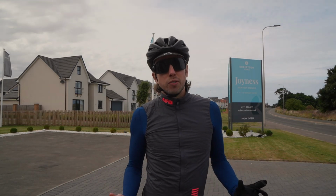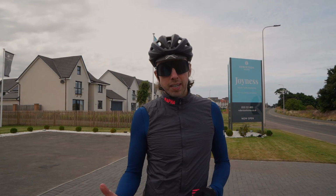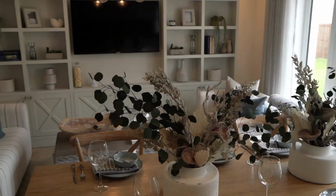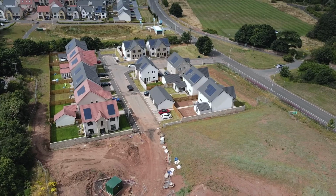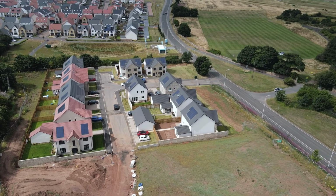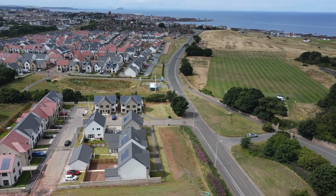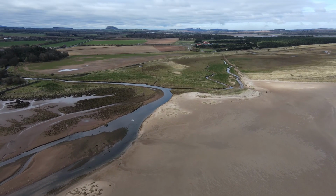So why would you want to move to a Robertson home in Dunbar? Well, you've probably seen the houses, and I think we can all agree that they are really lovely, so that gets a big tick. But location is really important, and I've not been to Dunbar before, so I'm going to take my bike and go for a short ride around the town and the local areas to see what the town has to offer. As a location, is this a good place to buy?